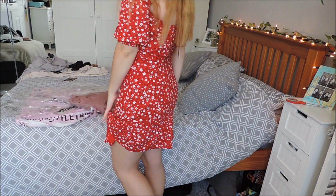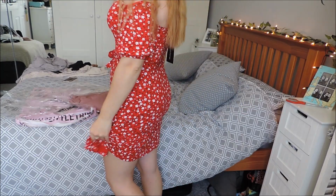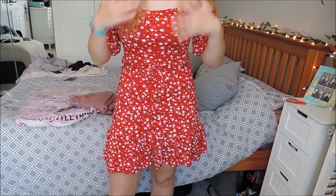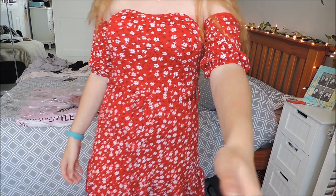It's actually not as short as I thought. It's still quite short, but nowhere near as what I thought, so it's quite nice. Obviously it's nice and a little flowy at the bottom, and like I said before, I love the off the shoulder style. Okay, so the next thing that I've pulled out of the bag is something black.